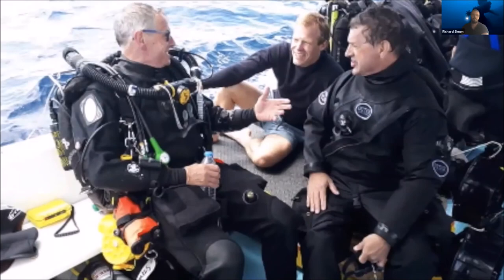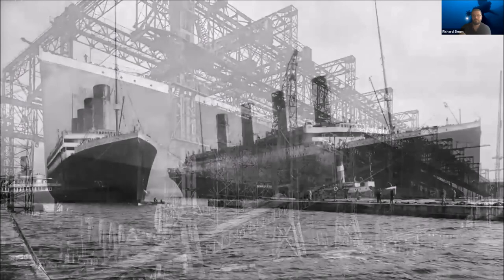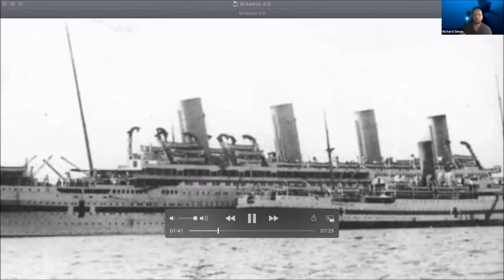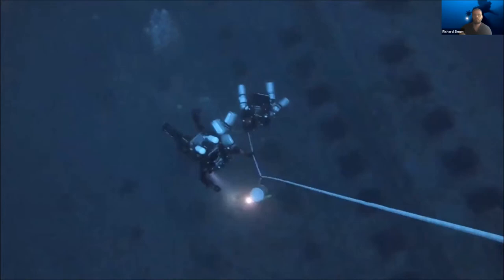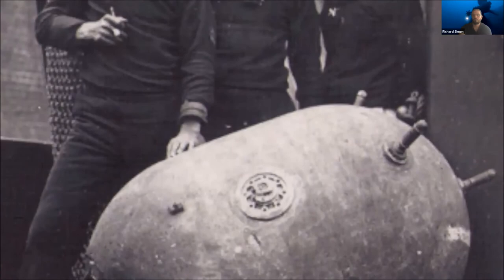HMHS Britannic is the third vessel in White Star Line's Olympic class, a class that included Olympic and the famed Titanic. Britannic never knew the luxury of her sister because she was requisitioned by the British Royal Navy as a World War I hospital ship shortly after her launch in 1914. On November 20th, 1916, Britannic struck a mine laid by a German U-boat. The blast flooded six of Britannic's watertight compartments. It took her less than an hour to sink.